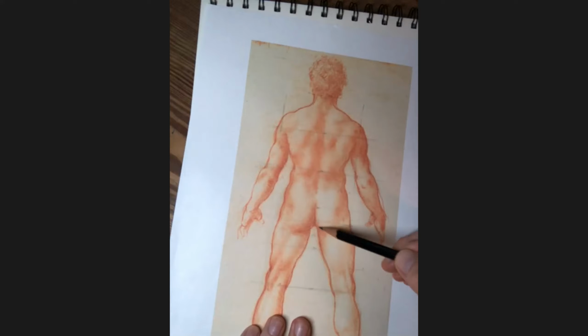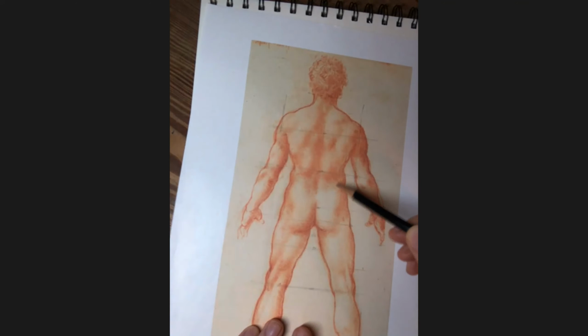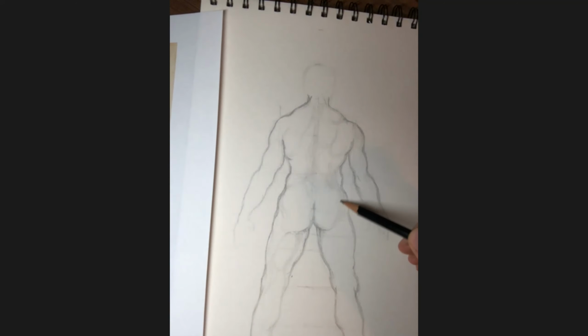See that light here is the same proportions.